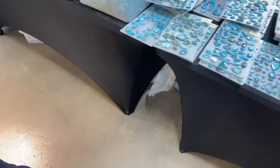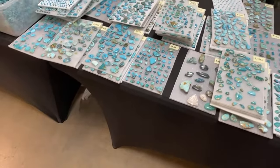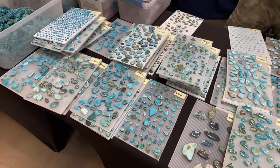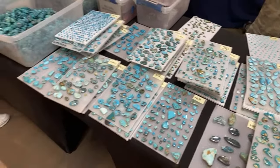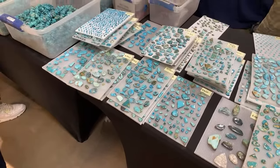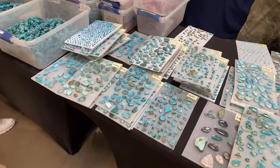You got the largest turquoise spread in Albuquerque here at the Gem Show. Did you notice that we only have 7 tables here? This is only half our stuff. Normally we run 15 to 16 tables. And you'll be a keynote, right, this year? Yeah, we'll be at both courts and the keynote.